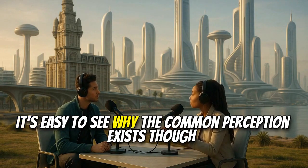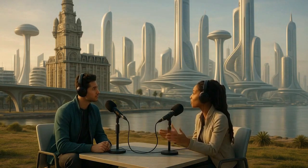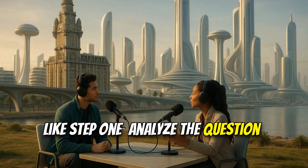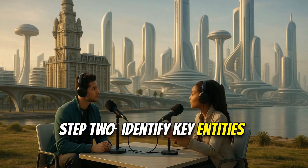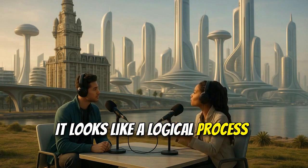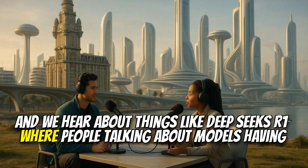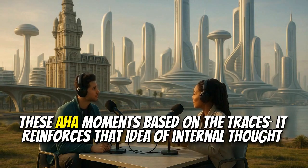It's easy to see why the common perception exists, though. You prompt a model, it spits out these steps. Like step 1, analyze the question. Step 2, identify key entities. It looks like a logical process. Exactly. And we hear about things like DeepSeek's R1, or people talking about models having these aha moments based on the traces. It reinforces that idea of internal thought.